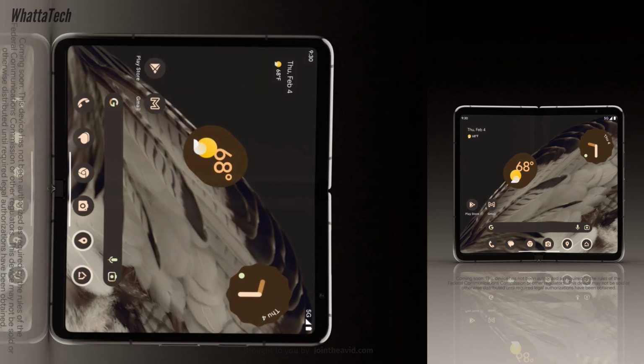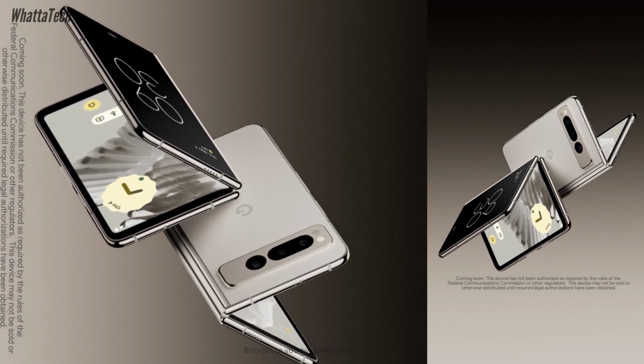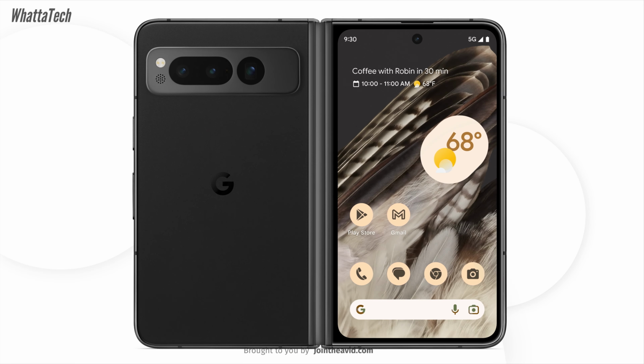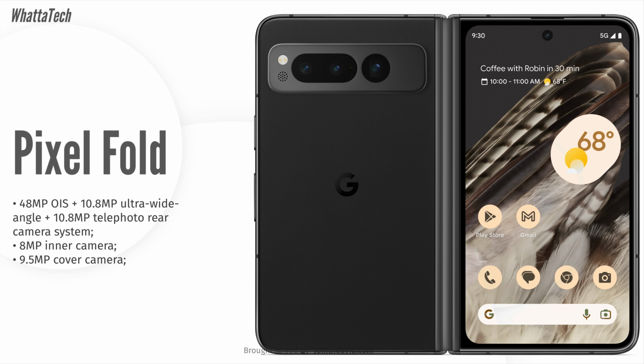As for the RAM, it will come with 12GB of LPDDR5 RAM, and 256 or 512GB of storage options, so the base storage option is still quite a bit high. In terms of cameras, it will come with a 48MP OIS enabled main camera, a 10.8MP ultra-wide-angle camera, and another 10.8MP camera, but this is a telephoto camera.